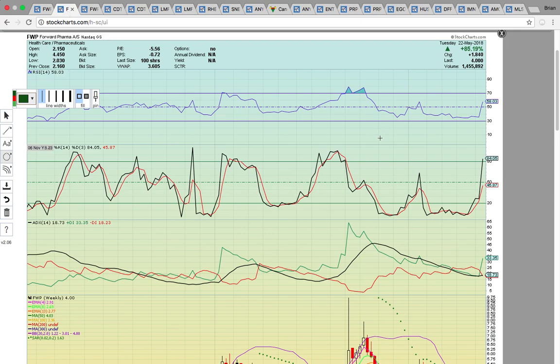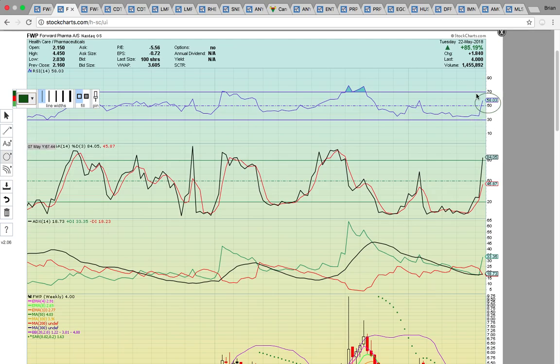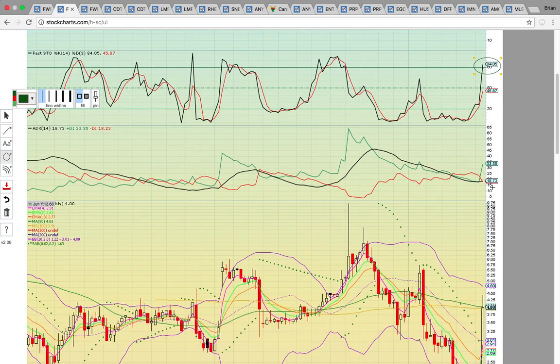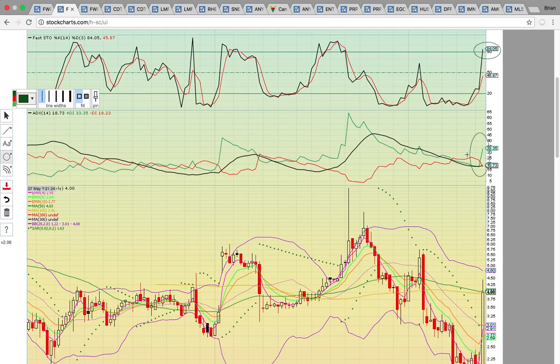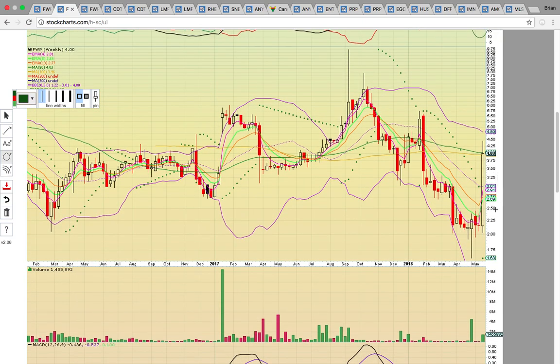Now, if you look at the FWP weekly chart, you can see another key resistance level that it's hitting. Okay, so you do have RSI at 58, so there's still room to run until that 70 overbought level. You can see the last time that it ran, it got above 70. Fasto is now above 80 at 84. You want to see it stay above that level. Look at that nice crossover on plus DI, crossing over minus DI and ADX. So the chart is really heating up this week.